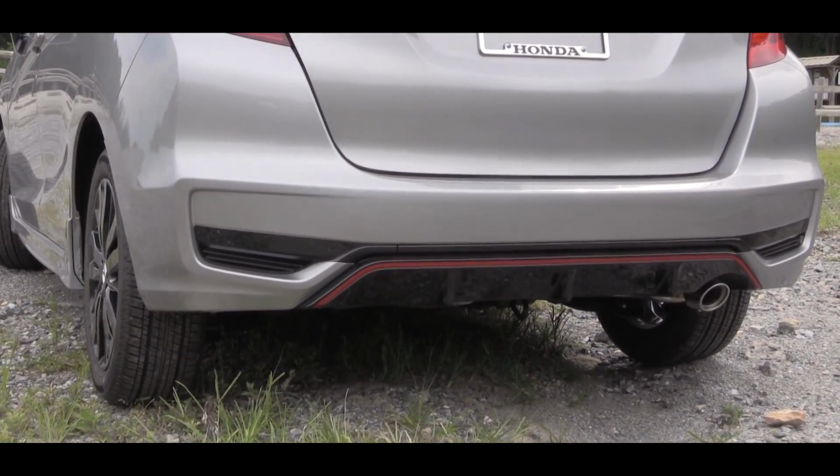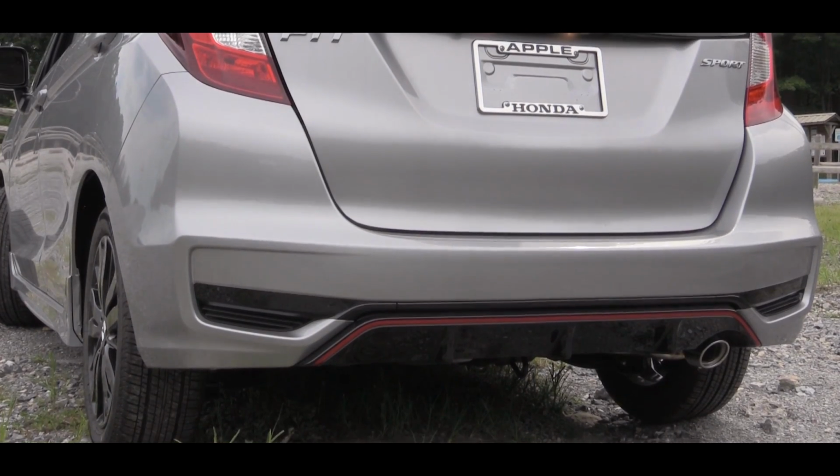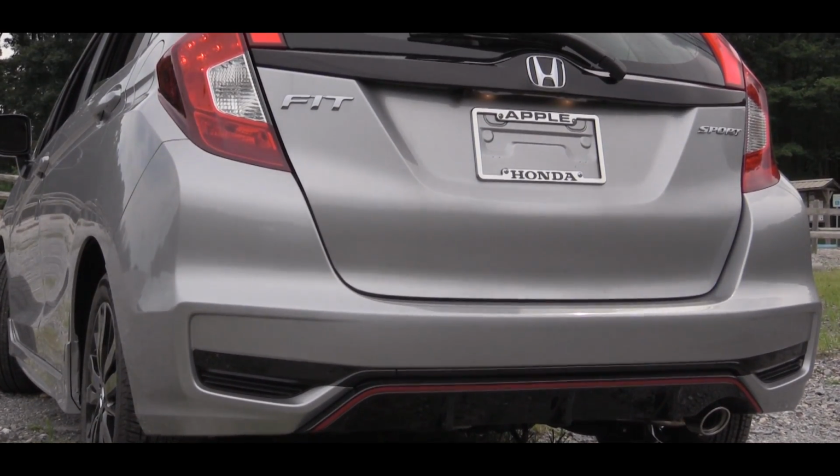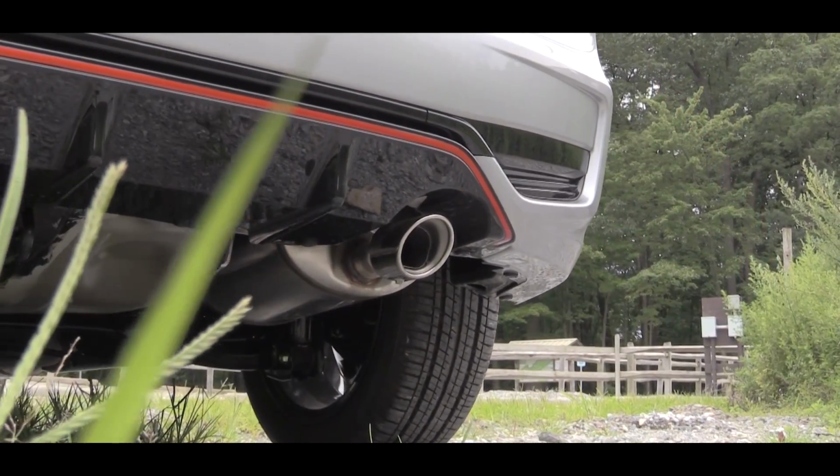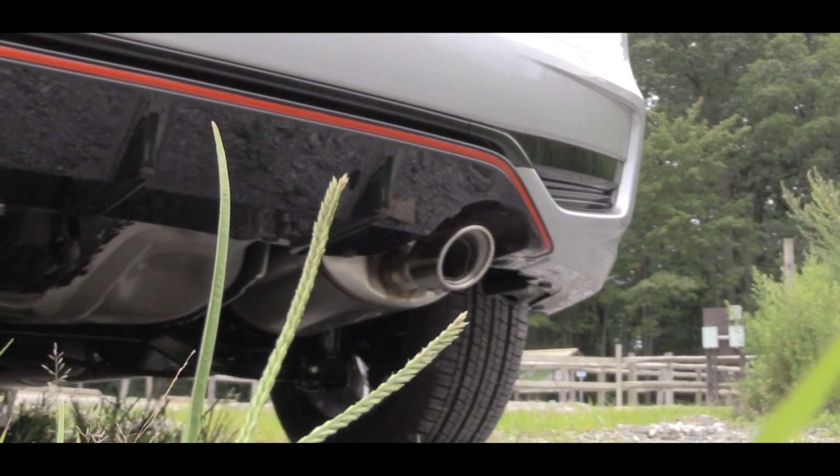Making our way to the back, LED brake lights do come standard on all trim levels, as well as a body color rear spoiler and that rear window wiper back there. And just below it all, there is a single exhaust outlet. If you go with the Sport trim level, it does also come with a chrome tip.